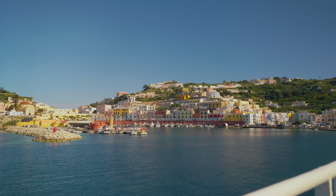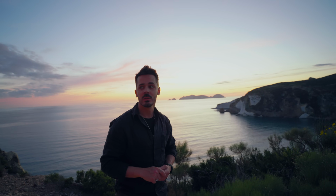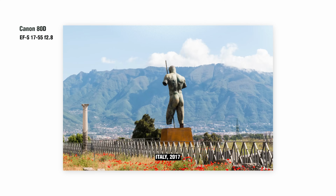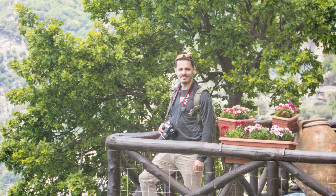Recently, I traveled to Italy with some friends. The last time I was in Italy was in 2017, and I went with my camera and a lens. So my process back then was a lot simpler. Basically, walk around and take photos. Kind of like a basic tourist. But when you're looking for something more, something to take your photos to the next level or give you that cinematic touch, here's what I recommend.